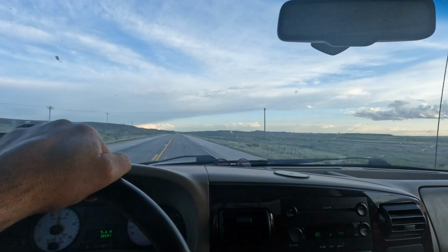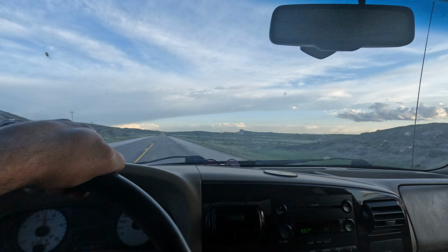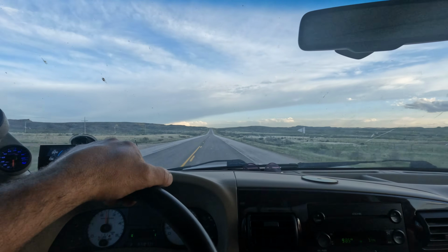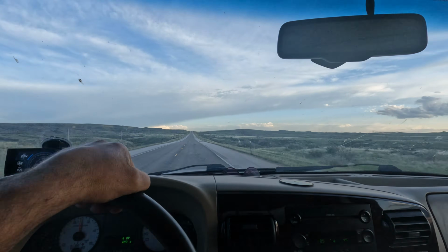We went through the town of Midwest, which is a town of like 200 people. I don't even know if it's that. We're probably eyeballing it. I'm pretty certain everybody there is related. They're all brothers, sisters, cousins, uncles, something like that. That's hide your daughter territory. It's in the middle of nowhere. There's a bar there, and I hear it's really good.